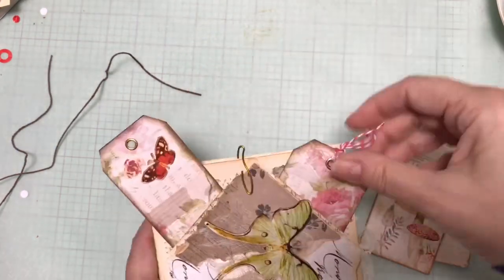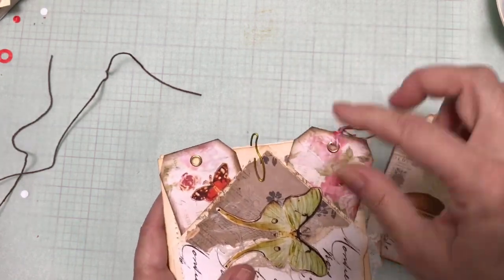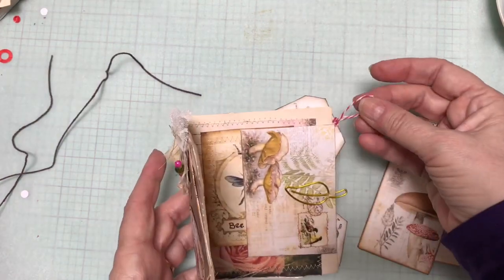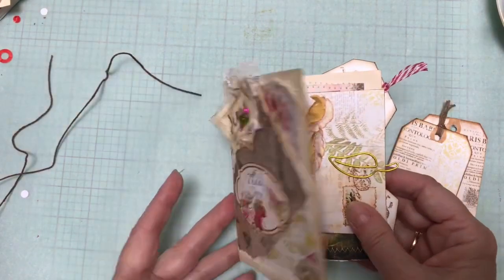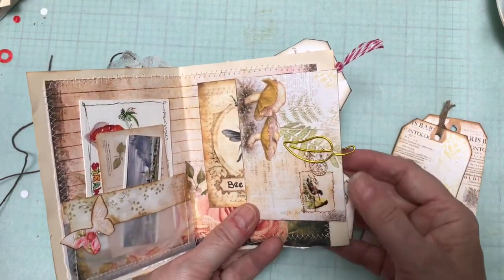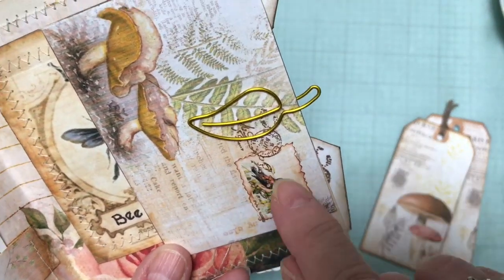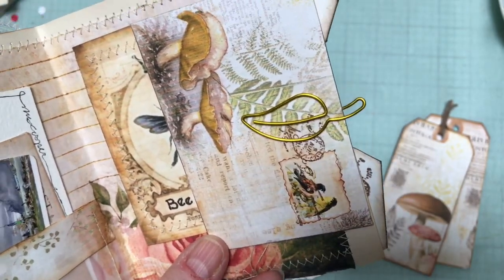Okay, I'll stick these back in again. I have to put them in carefully because they'll touch each other down here at the bottom. But I like having the little tags sticking out, little string sticking out there. Here's a leaf, paper clip. I even put a little tiny stamp on here, and then I stamped it as if it were gone. It had gone through the post.